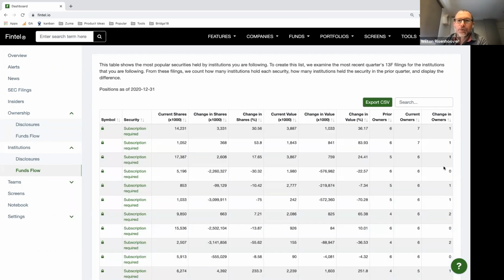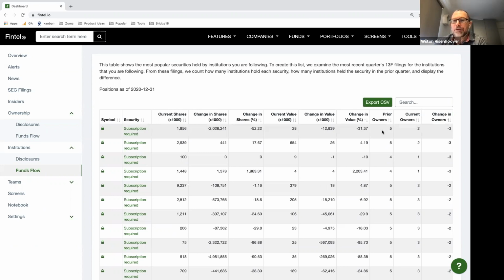So again, subscription required. I'm not quite sure why this is doing this, but if I want to look at the stocks that are most popular, I can sort this here. And basically what this is saying is that this security here was owned by five of my funds previously. Now it's owned by two, so it declined by three. Let me sort this by owners here.